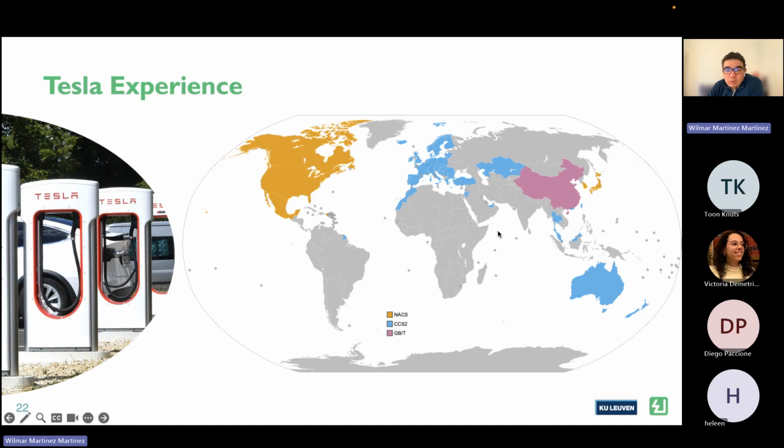China, of course, they have their own, but there are a couple of countries, like for instance, Japan or South Korea, where they have both the Tesla and also the CCS connectors. So quite interesting experience as well. Thailand, Australia, New Zealand, they also have adopted the CCS connector.